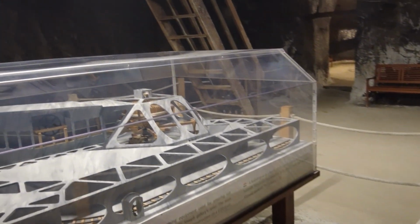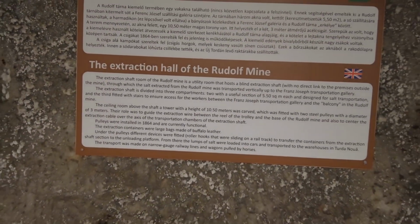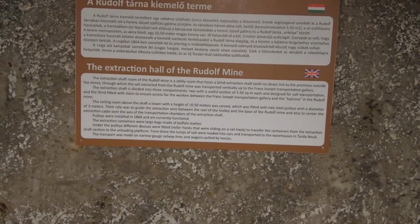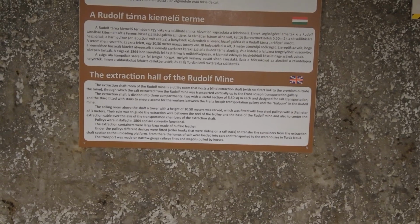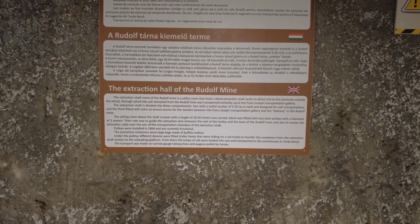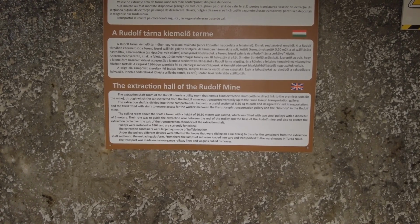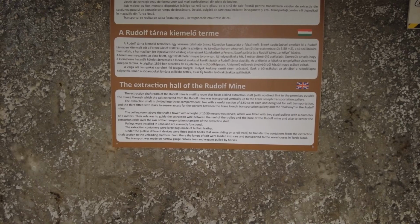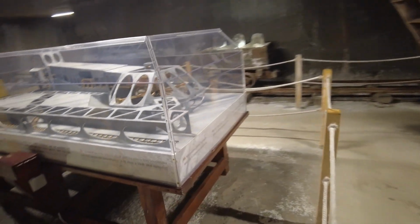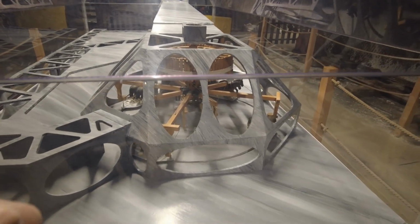Yeah, that's amazing. The extraction hall of Rudolph Mine. Can you guys see all of that if I back out too far? Make sure you hit zoom. Oh, let me. Well, that certainly helps. The extraction shaft room of Rudolf Meinl's utility room that hosts blind extraction shaft with no direct link to the premise outside of the mine. Okay, the ceiling room was above the shaft. Okay, cool. So the horses just turned and they turned that rope, and that rope went all the way down to the bottom. And that's how they got the salt out.